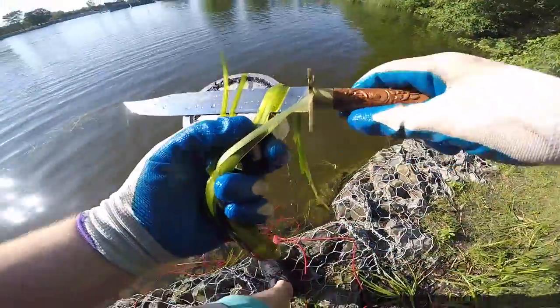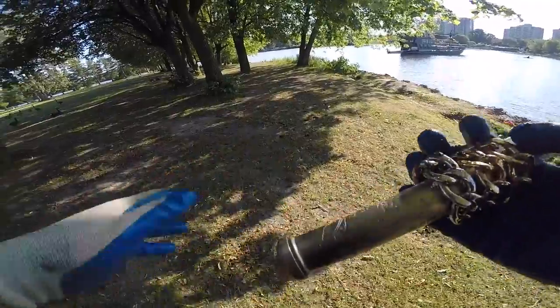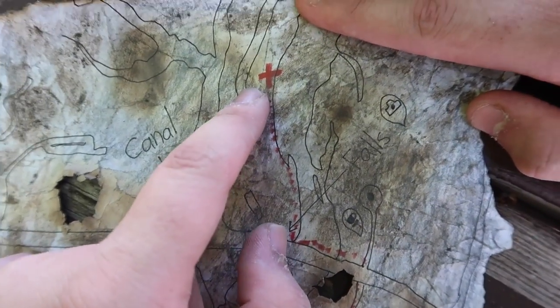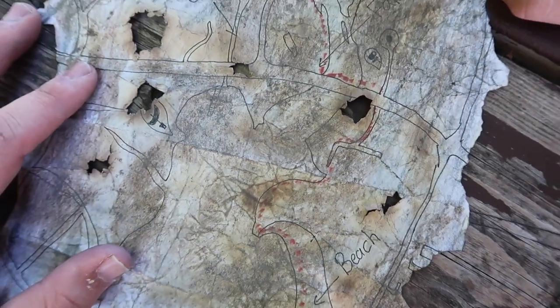Oh my god! This looks new! What is this? Right here, and then it says an X at the end of the falls. Oh my god, I think this is a treasure map.